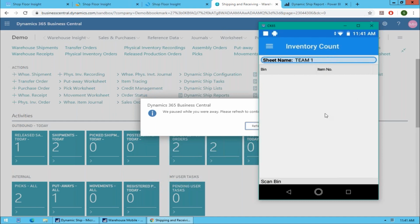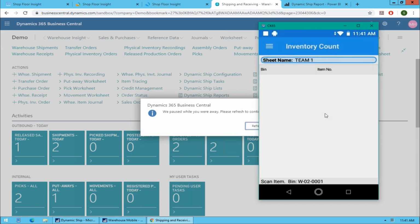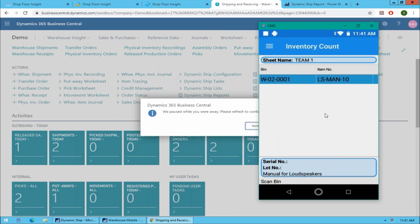So what do I do? Well, you've already been trained. I go out, I scan the bin, beep, there was my beep. I scan the item. I'm going to scan a lot tracked item here. I scan the bin, and of course I don't have the barcode rule set up, so it didn't recognize my lot number, so I'll scan a different item. So I scan the bin, I scan the item, and then I enter the quantity that I've counted, and that's it. That's how you do your inventory count: scan bin, scan item, enter quantity.